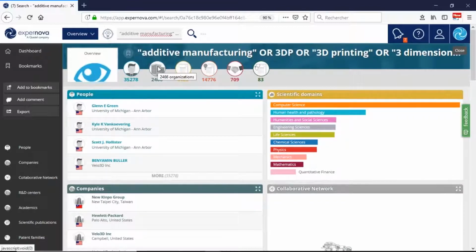At the top of the screen, you see a header that shows you your query, and below you have 6 pictograms combined with a color code that show you the type and the number of results. That is to say that on our query, Expernova has identified 35,000 individual experts working on 3D printing. In gray, you have the organizations, so it means that Expernova has identified 2,400 organizations working on this topic.